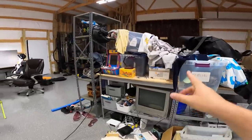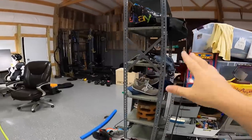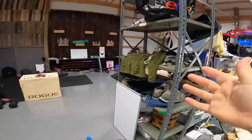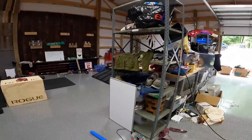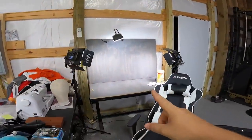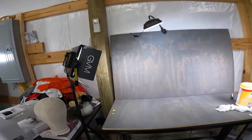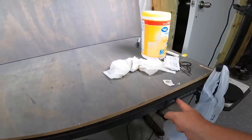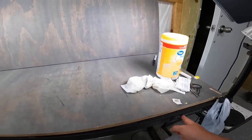Once it makes it through here, it goes to this shelf, which is everything ready to be listed on eBay. At least it should be. Right now it's just an amalgam of random things. From here, it gets pulled over to the photo station, which is pretty cool. We've got these great video maker lights, a light up here, and it's on a standing desk, so you can sit while you list, or you can stand.